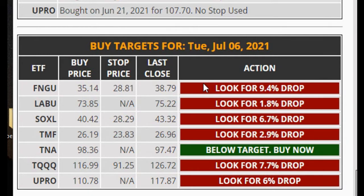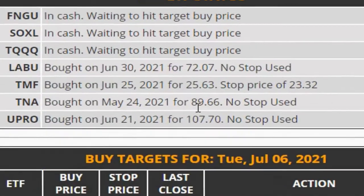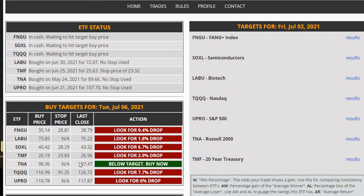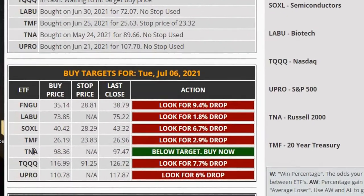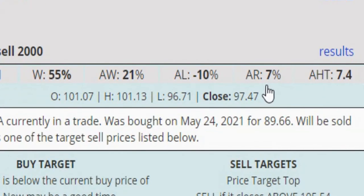Now if you're really, really desperate, we do have TNA. It's giving a buy today. So we can apply to this the same thing as we did with UPRO. Let's see if it's extended. The TNA was bought originally for $89.66. Today it's at $97, so it too is already up 10%. If you click on TNA, you see it has the same average return as the UPRO.